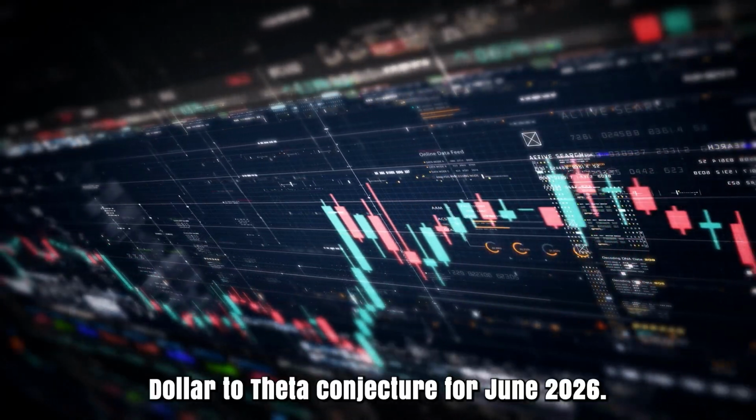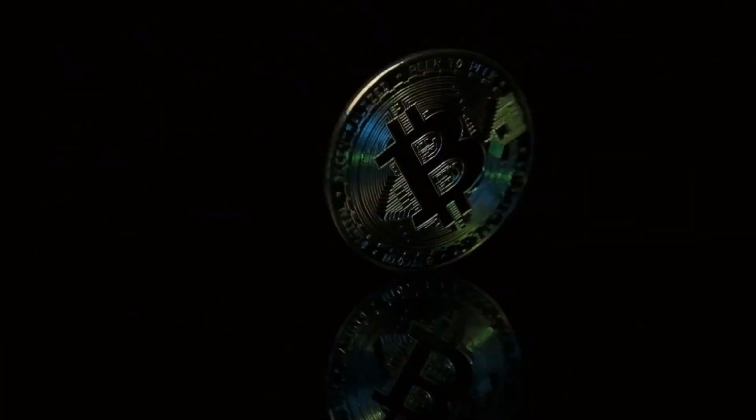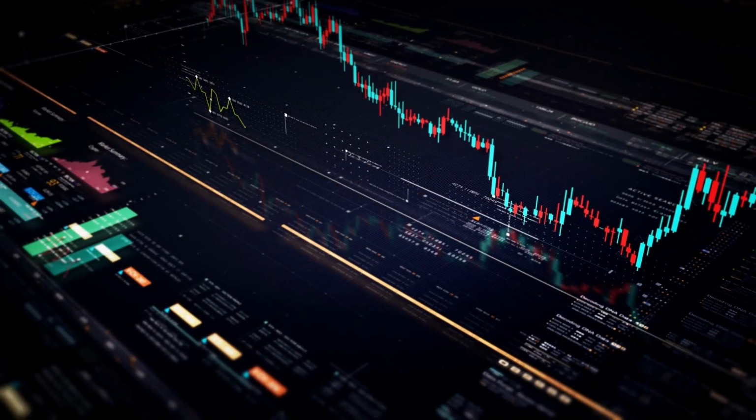Dollar to Theta conjecture for June 2026. At the outset, cost is 265 coins. The high is 339, while the low is 265. They arrived at the midpoint of costs, 296.